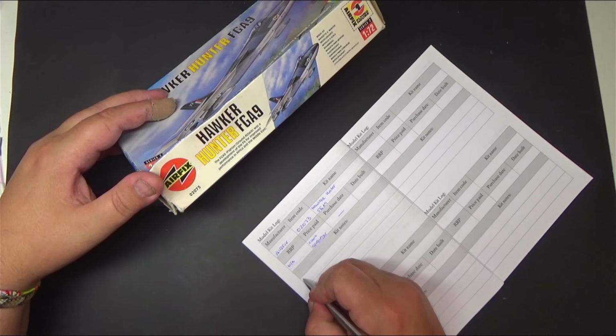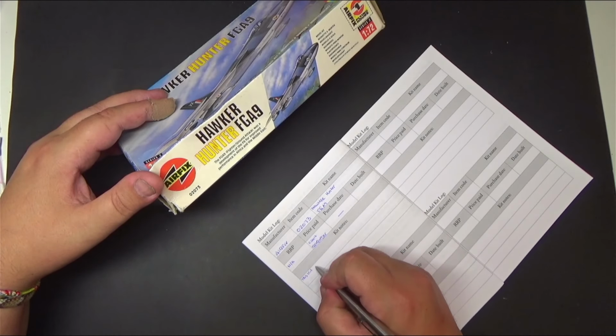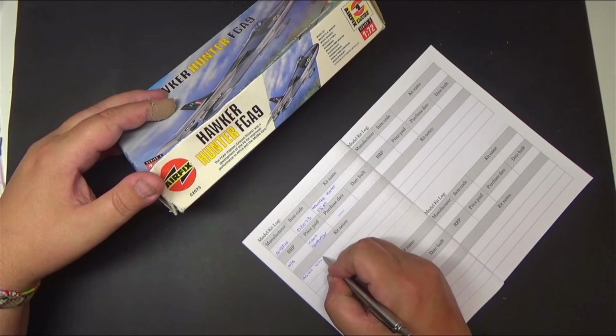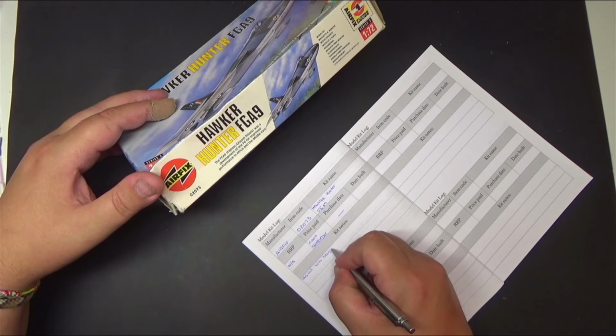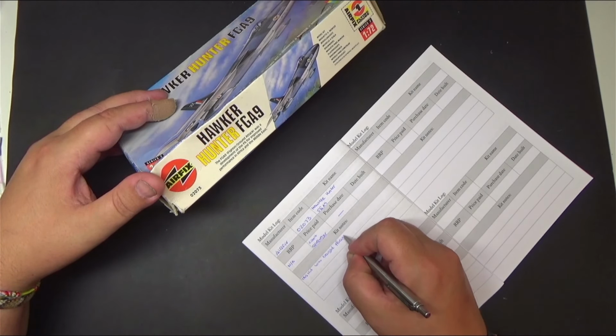Now, here's a feature I absolutely love. The Notes section. You can add details like whether you bought the kit new or second-hand, if it's partially built, or even if it's still sealed. This is super handy for keeping everything organized and knowing exactly what you have at a glance.